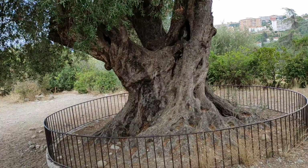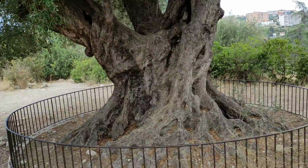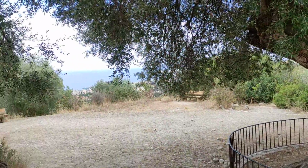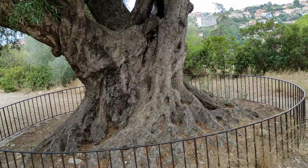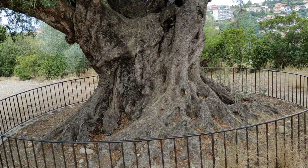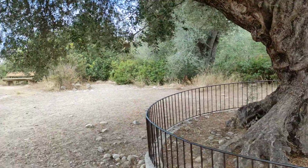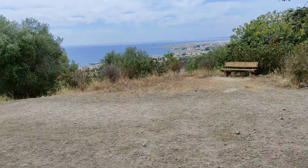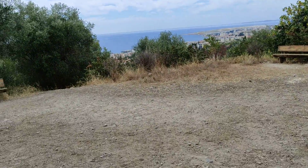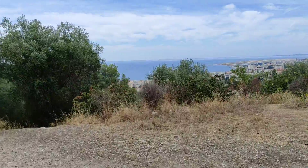Hi folks, this is Ondřej, at a steep hill above the beautiful Mediterranean city of Nice. I found another olive tree which is claimed to be a millenarian, or at least 1,000 years old. Reaching this olive tree is very hard. Google gave me two different routes. I walked up half of the height of the hill.